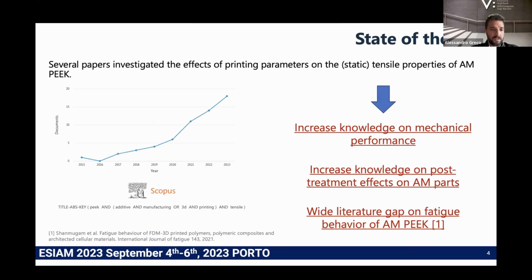In the literature, just by performing a very rapid research on Scopus database, we found that several papers investigated the effect of printing parameters on the tensile properties of additive manufacturing PEEK. However, we have a very high amount of parameters that we can set, so increasing the knowledge of mechanical performance could be also a valid and open issue. Then another interesting aspect is the possibility to perform some post-treatments on PEEK additive manufacturing parts, and studying also which is its effect on the mechanical performance.